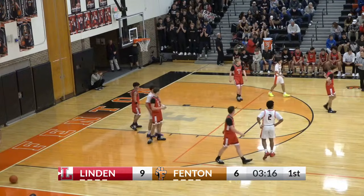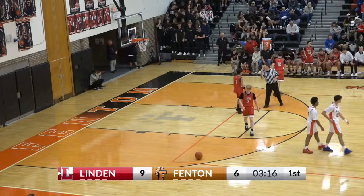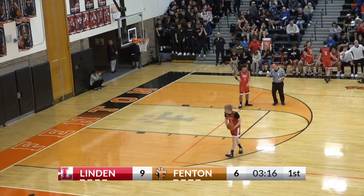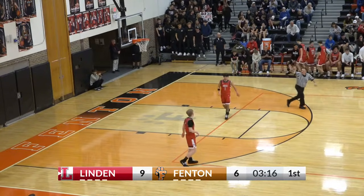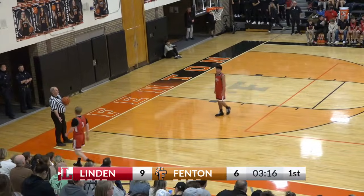That'll go back. Linden basketball. Linden really pushes the pace out here. They are not messing around when they get a rebound. They are instantly down the court, even on a made basket. They're kicking it out and they are moving.